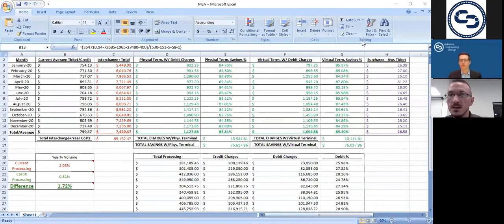Excellent. So here, I think I got this ready. Let me share my screen so everybody can see this merchant statement analysis that I've done. Okay, here we go. And I need to minimize this window so that I can see everything here.